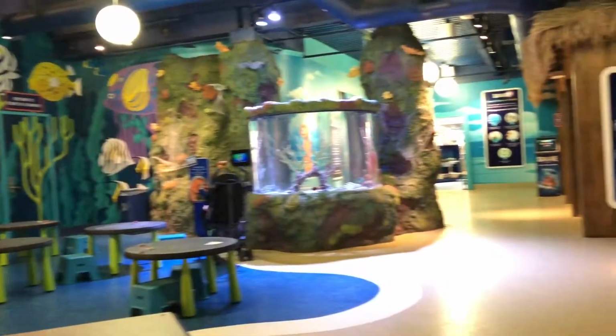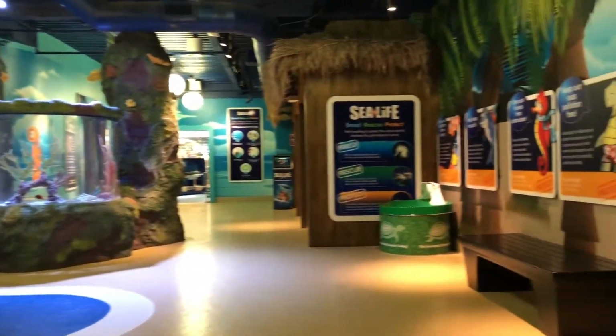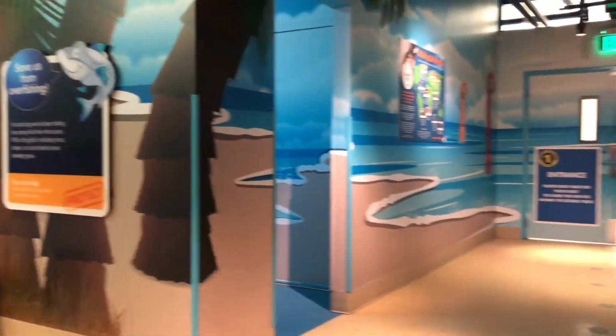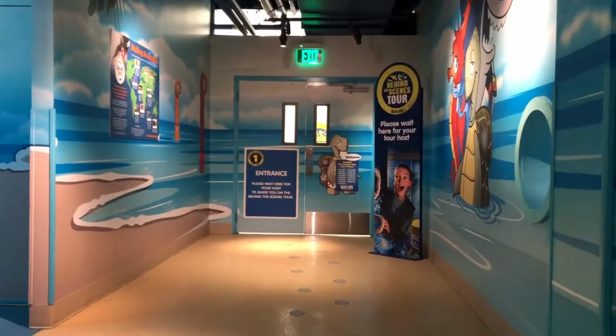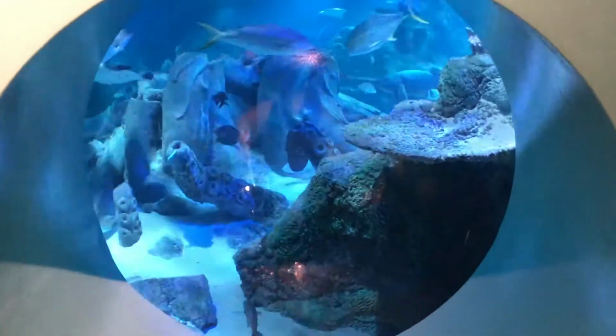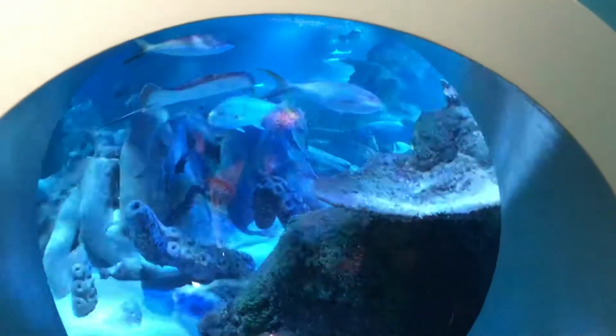Alright guys, so here is the tour that I took of the Sea Life Aquarium, which was one of my favorite aquariums of all time. If you didn't know, it's actually inside a giant mall. This is the lobby area that you come into when you first enter. The portholes look into their biggest tank.